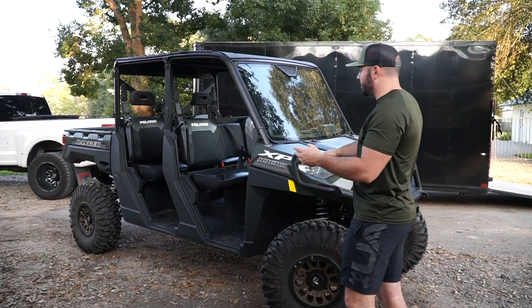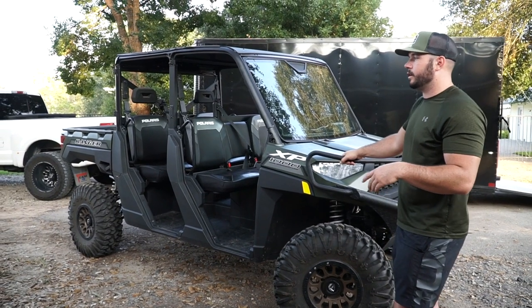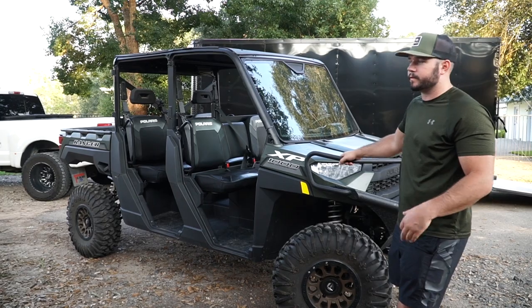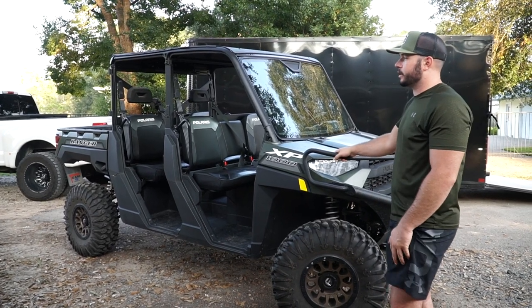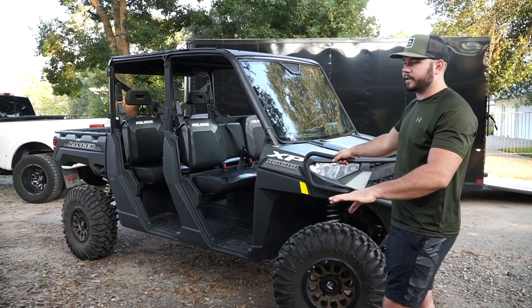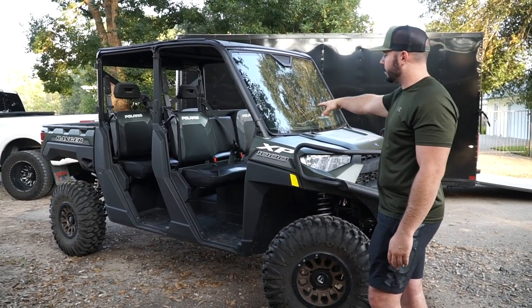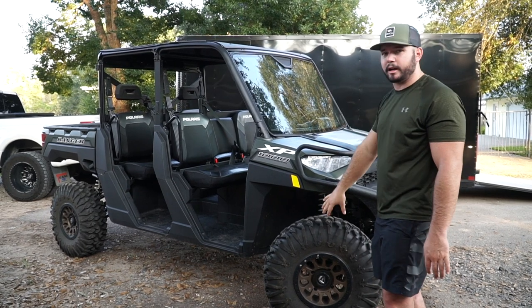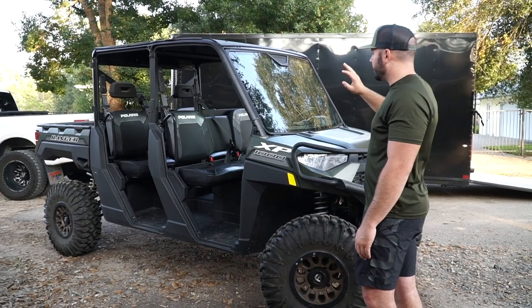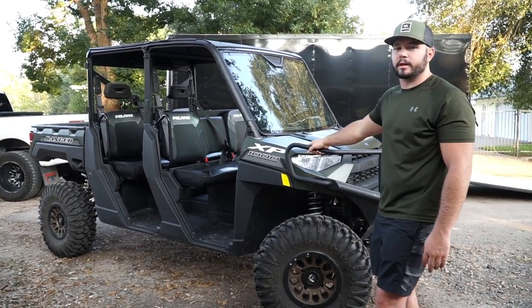Also, top speed without the seatbelt on, they make you put the seatbelt on, is 15 miles an hour. So if you don't have that clicked in, you're not going over 15. Other than getting it flashed or getting the computer done to where it doesn't mess with you like that, top speed's gonna be 56 miles an hour or 55-ish. It goes faster than that just because the big tires are on it, but what the computer reads is 55, 56. And then whenever you get it back from that flashing, you're gonna be able to get on up there like the Razor does.